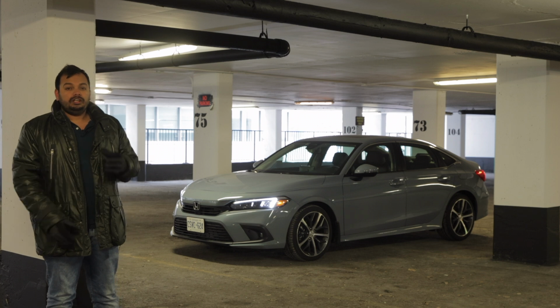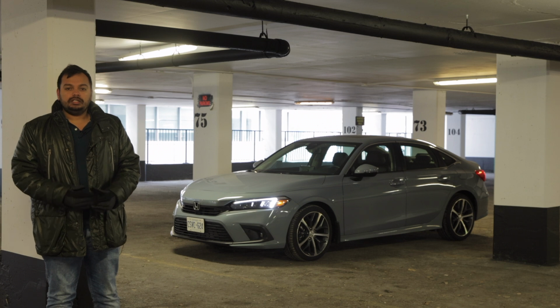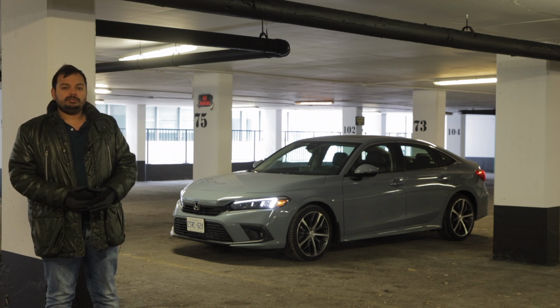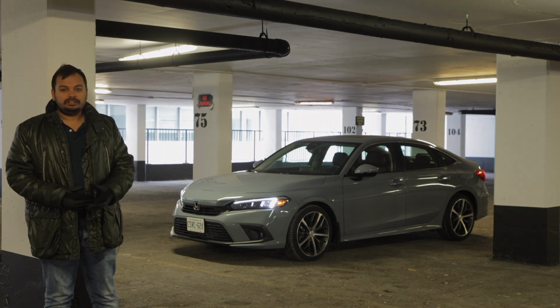Welcome everybody to the 11th generation 2022 Honda Civic. The car we have with us today is the top of the line touring variant, which is mated to a 1.5 liter engine with 180 horsepower with a CVT gearbox. Let's see how this car is.